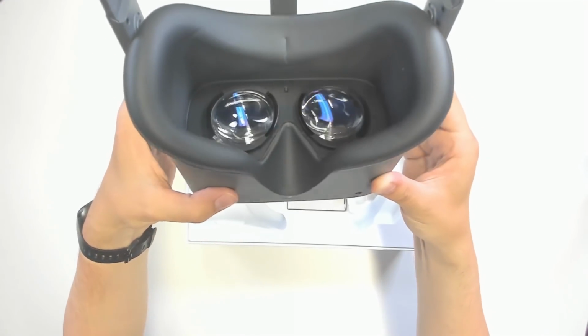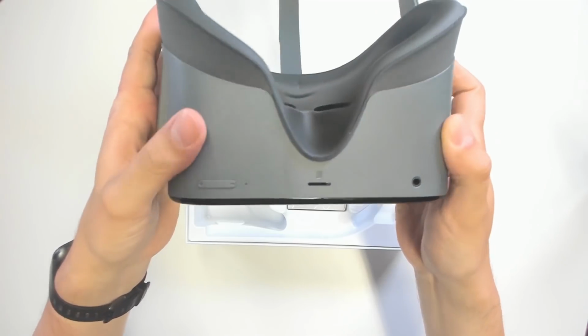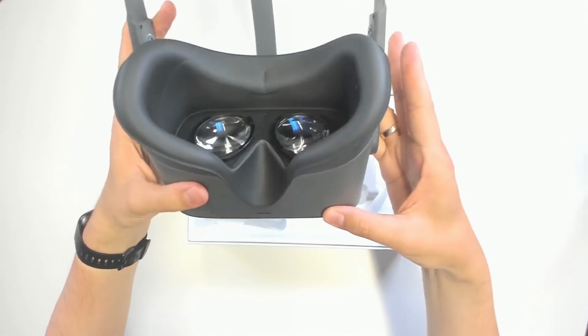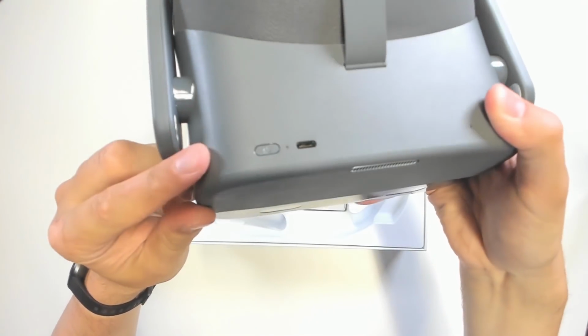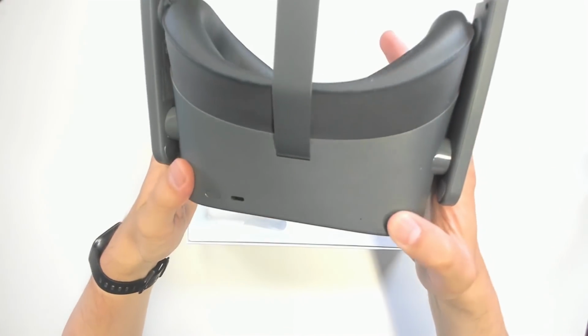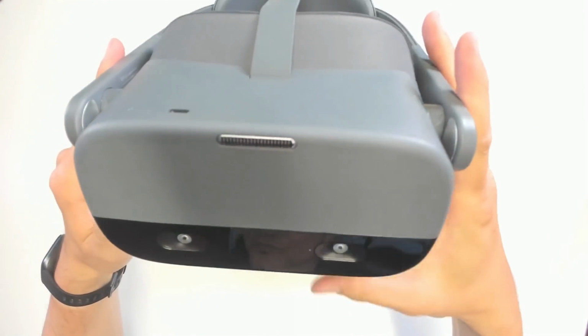Let's have a look at the other parts of the headset. So we have a volume rocker here, then we have a microphone directly next to it, then we have an SD card reader, very nice, and we have a 3.5mm audio jack. On the top of the device, we have the on-off button, we have USB-C and another microphone here. And that should be there for noise reduction.